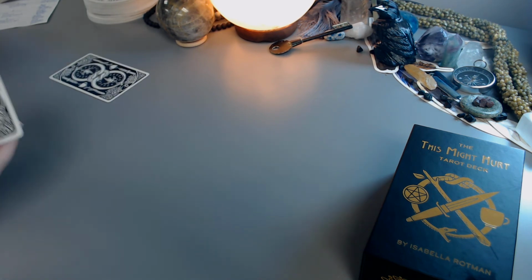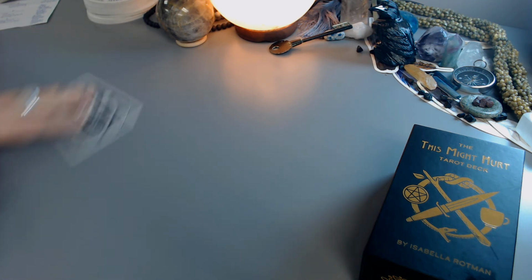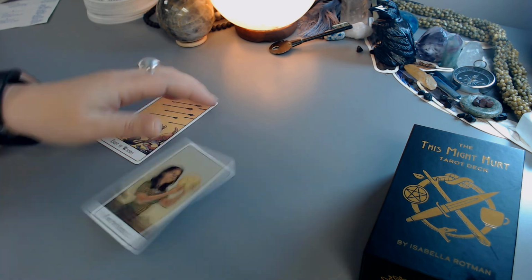We had one just jump out there. I'm going to take it for Cancer, for your love, and then we'll do one for Cancer work. Cancer love, Cancer work.